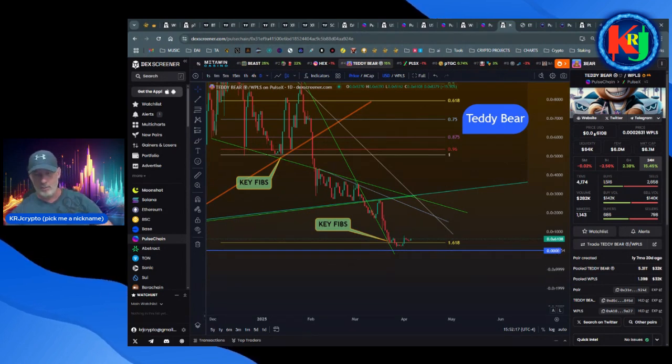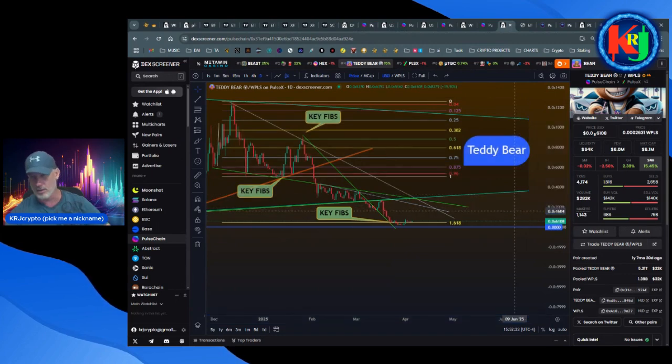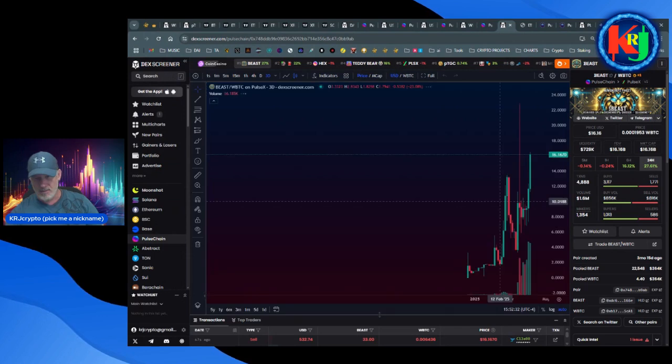So if you think that this is going to continue to rise back up to all-time highs, I personally don't think it's going to get to all-time highs again. Not Teddy Bear. We need a new version of Teddy Bear. So a lot of people have been talking about Beast token.